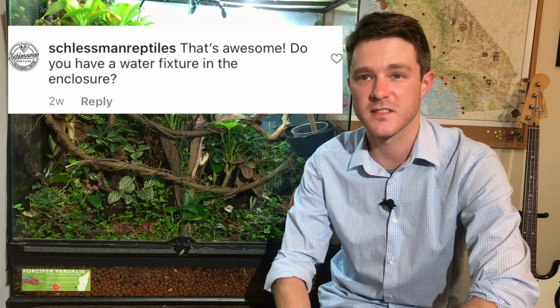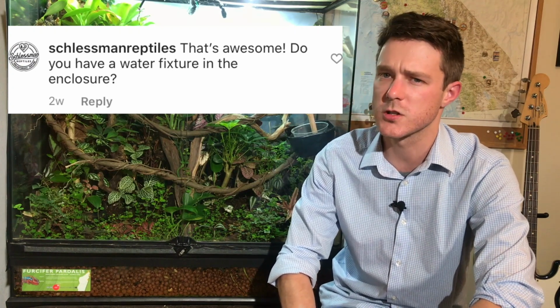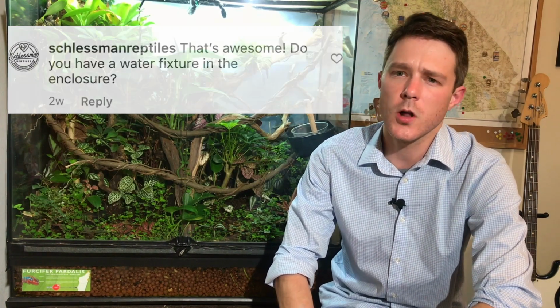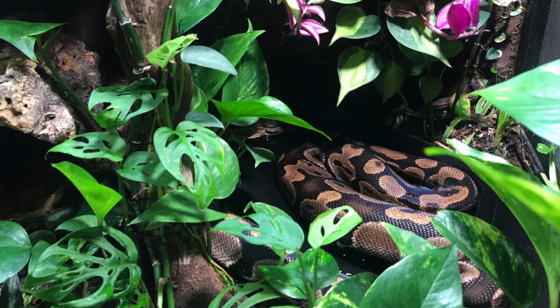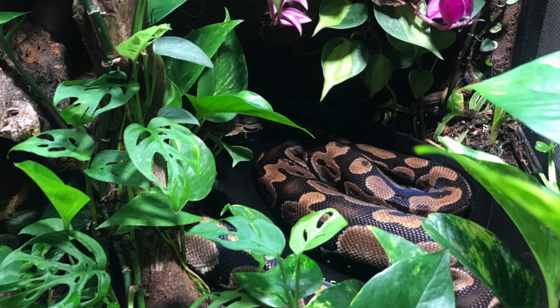Schlesman Reptiles asks, do you have a water feature in this enclosure? I wouldn't call it a water feature. I have a glorified water dish that is large enough for the snake to soak if he should choose. I don't like the commercially available dishes because I think they look fake and blocky.